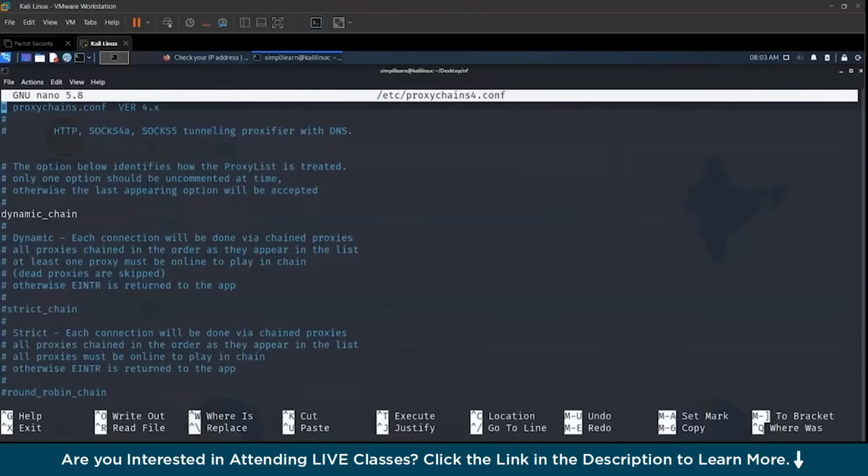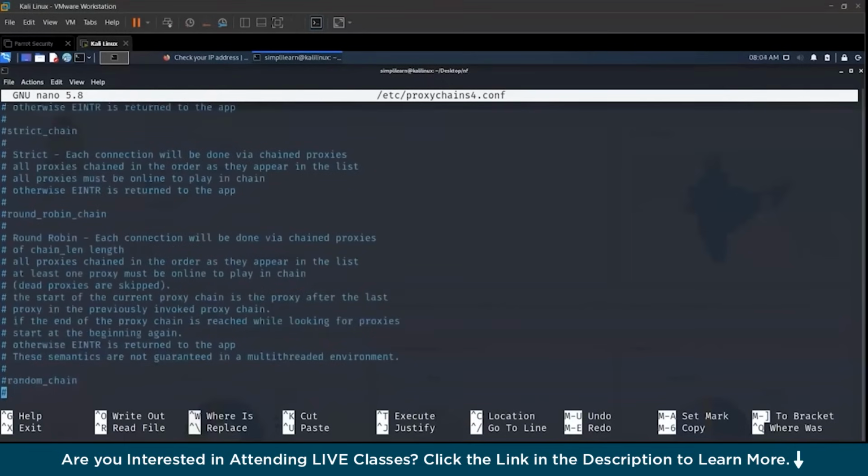There are three basic types of proxy chaining here. We have a strict chain, where all the proxies in the list will be used and they will be chained in order. We have a random chain, where each connection made through proxy chains will be done by a random combination of proxies in the proxy list. And you have dynamic chain. It's the same as strict chain, but dead proxies are excluded from the chain.